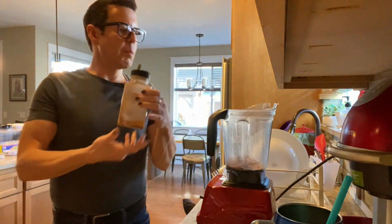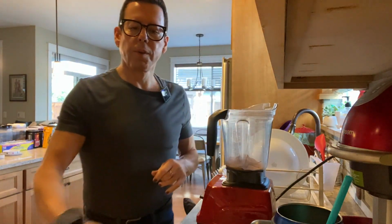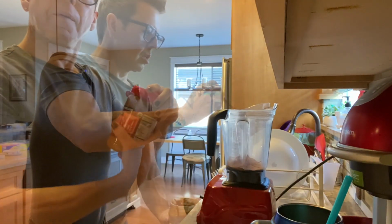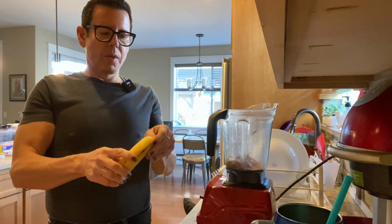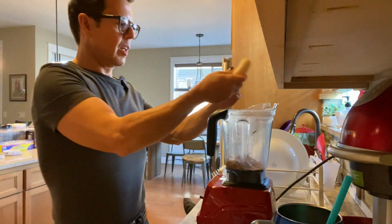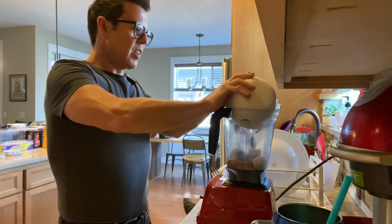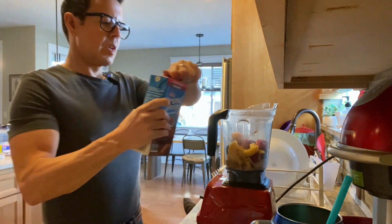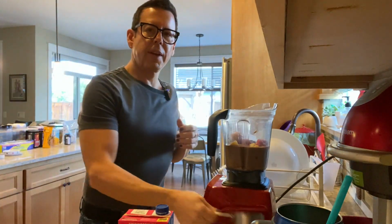I always add cinnamon because cinnamon aids with the absorption of the sugars. I'm gonna add a tablespoon of peanut butter, small banana. Like I told you this morning on breakfast, I only eat bananas with my smoothie. I just cut it in pieces, and I'm just gonna add some frozen berries, frozen fruit, whatever you have in hand, milk, unsweetened. And then I usually add extra water.